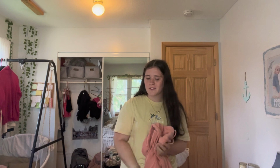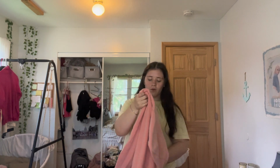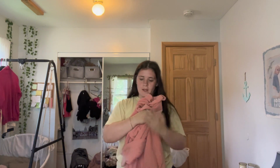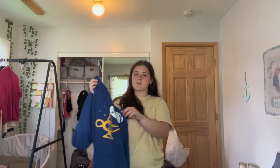So keeping it. This is my South Dakota one that I got the year that I didn't go, because we went this summer, which is all on my Instagram page if you want to look. Just a South Dakota, nothing on the back. It's really pretty coral. Yeah, keeping. I have two of these, and our theme was three wishes.